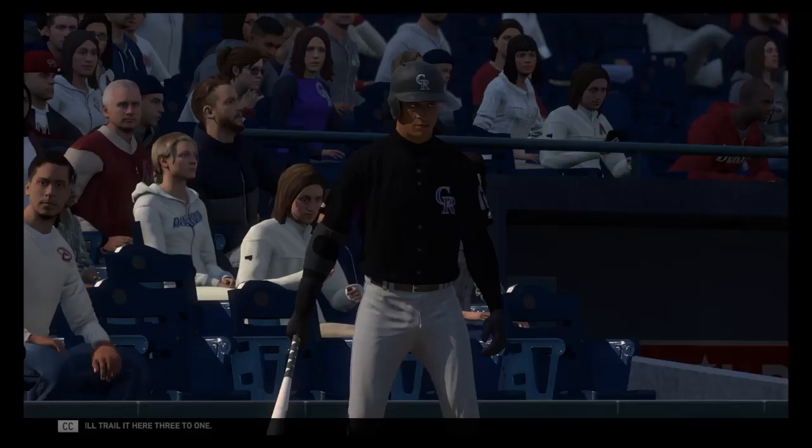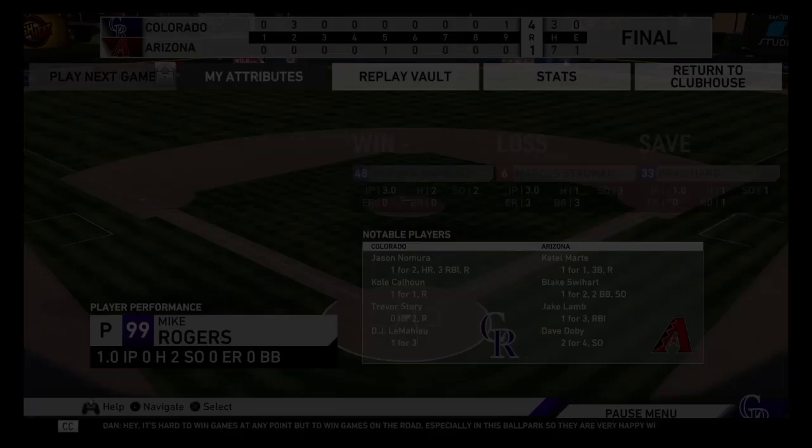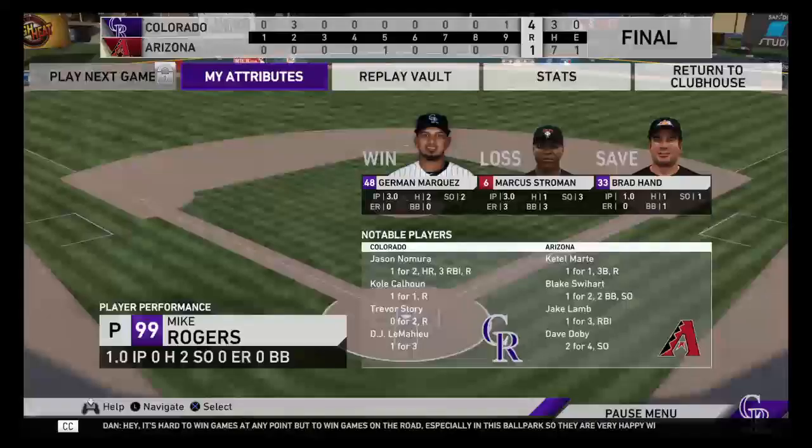Clark Newhan will get the call here as he'll hit for the pitcher. Hey, it's hard to win games at any point, but to win games on the road, especially in this ball.